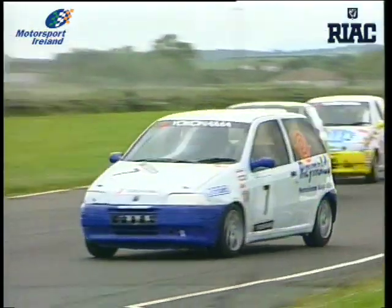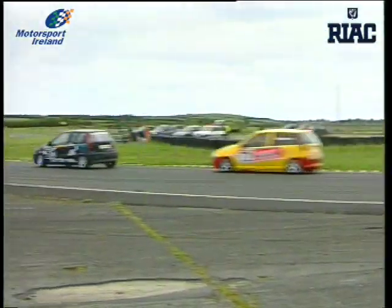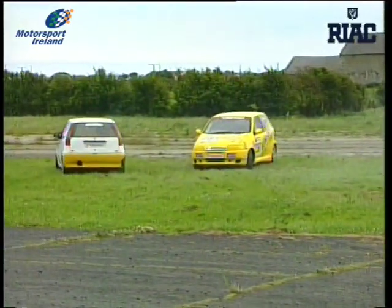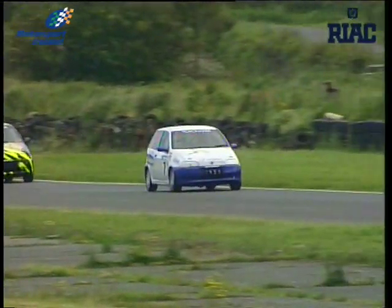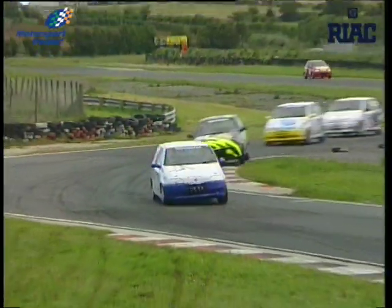You still have to learn this circuit, and it's a hard one to learn. Brave enough to stay out on the outside, go through that right-hander quick, and he pulls a couple of car lengths. Oh, Mcguire in the wars again. He was out on the first lap, and you can see Hugh McAvoy in the 087. He'll make a quick call to him and say, hey, Davey, baby, not in the door. Meanwhile, Erik Holstein leads confidently, throws it into the chicane again.